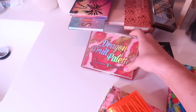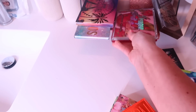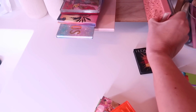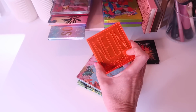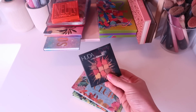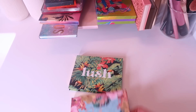I have the Cleona Cosmetics Dragon Fruit palette. I need to figure out how I'm gonna put these in. Let's do that. I have the Escape Pod from Kaleidos. Please fit. Oh, dang it. I have the Huda Beauty Neon Obsessions palette. I thought that'd be a good fun pop of color for July. Also the Coral Obsessions palette, and then the ColourPop Cabana Club, as well as the ColourPop Lush Life palette.